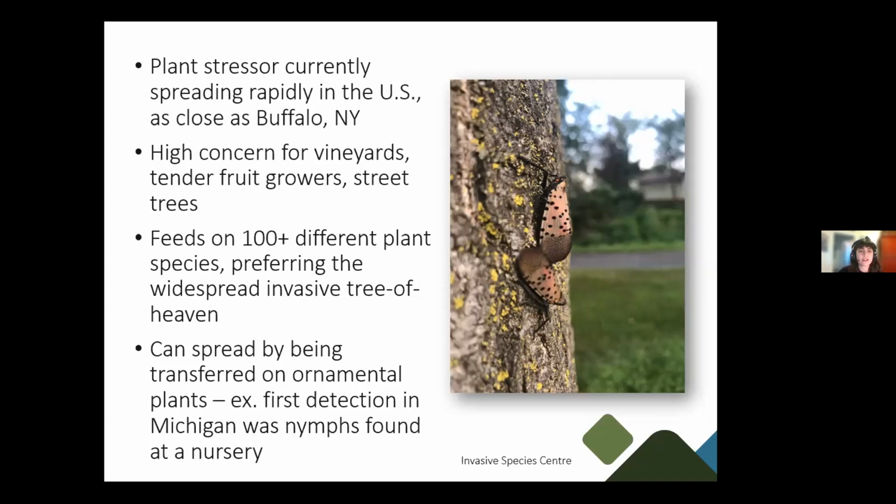These guys are a really high concern for vineyards. They do seem to really like grapes in particular, or grapevines, I should say. They don't really feed on the fruit itself. But they tend to be present in vineyards and tender fruit orchards, but also street trees, especially when we plant street trees as saplings. They have been known to outright kill saplings of a number of different species. So that poses a big problem there.